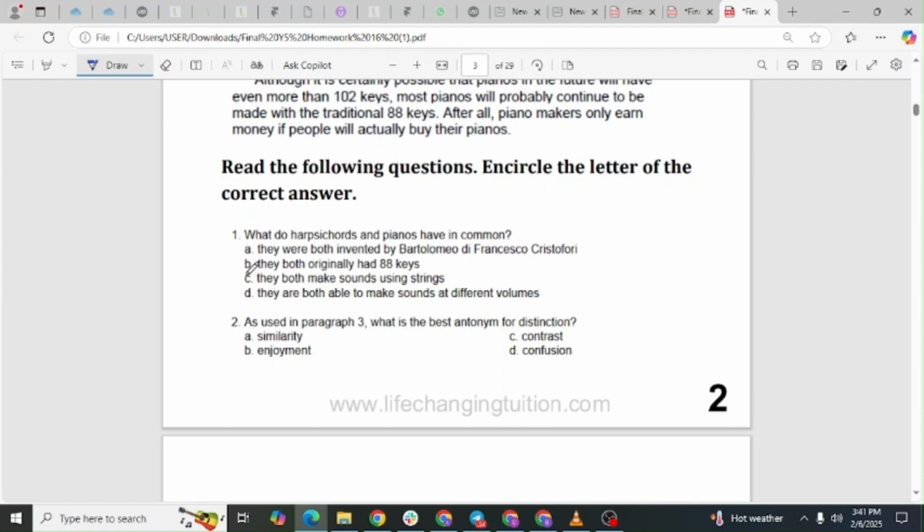Both harpsichords and pianos use strings to produce sound. In a harpsichord, a small piece of wood plucks the string. In a piano, a small hammer strikes the string. This is how both instruments create music.